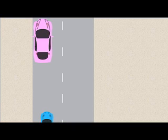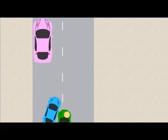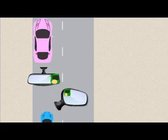The pink car is parked and the blue car has to move out to go past it. Unfortunately, the green car had decided that it was going to overtake the blue car to get around the pink car and crashed into the blue car. Had the blue car checked the mirrors before changing direction, they would have seen the green car in the mirrors. So that's a very good example of why it's important to check your mirrors before you change the direction of your vehicle. It's very important to know what is around you.